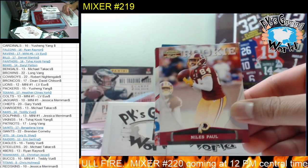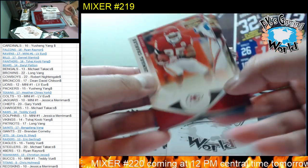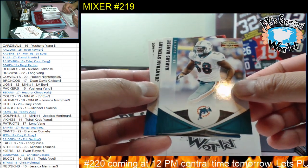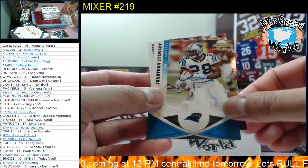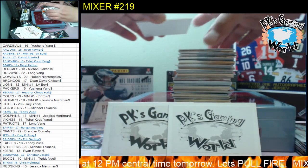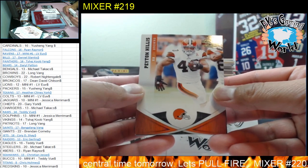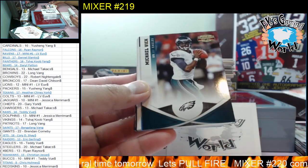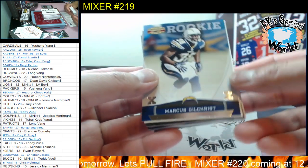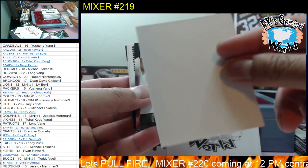They've got Niles Paul, rookie, for the Redskins. Jamaal Charles, Carlos Dansby, Jonathan Stewart, and Santana Moss. Then we got Payton Hillis, Michael Vick. We got rookie Maurice Gilchrist. You got a blank cardboard.